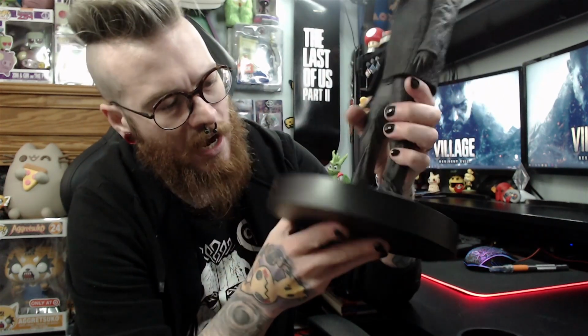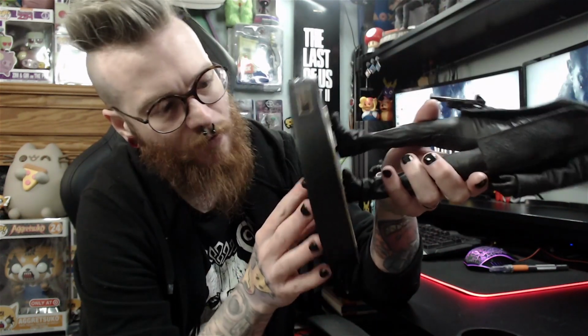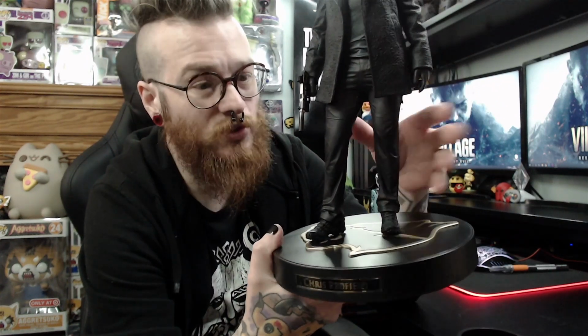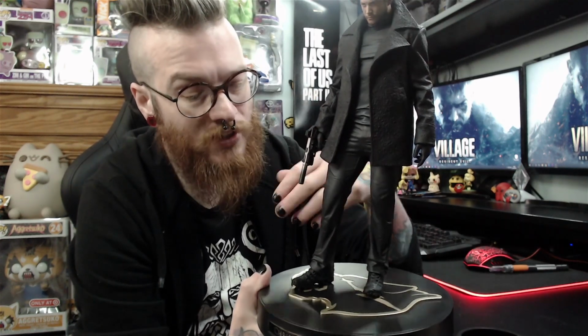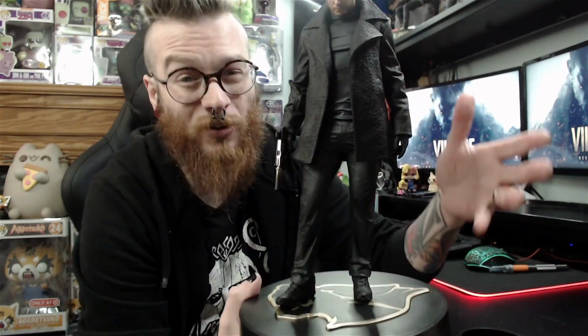But I may even keep it not on the base, because that is quite a big base, so I might find somewhere else to put it and just stand it on its own, because it is a cool statue. And if you're into your toy photography, you can definitely take this off the base, go and photograph it outside or in a location, or even make your own diorama for it if you're an artist like I am. So very, very cool. I like that.